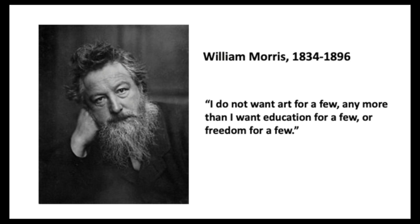As he wrote, "I do not want art for a few any more than I want education for a few or freedom for a few." He wanted all levels of society to be surrounded by beauty, and he wanted art to be a part of daily life and to form a cohesive whole. And these were also objectives of the Art Nouveau designers. He also believed in the equality of the fine and the decorative arts. And as we've already seen from Alistair Duncan, this was also a conviction of the Art Nouveau designers.